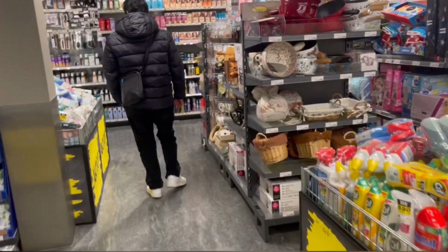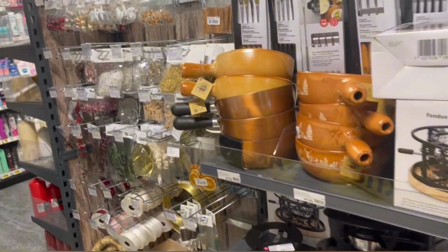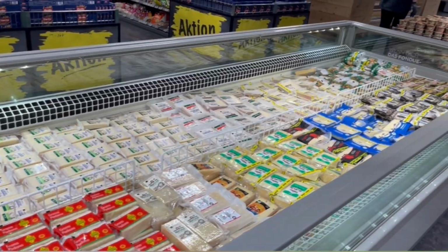Zurich is also home to a number of shops. From yellow vases to bottled water, there is a store for everything. Even pets make an appearance. Busy but interesting.